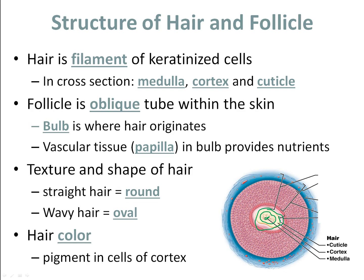Interestingly enough, the way that our hair gets its shape is based on the shape of that filament. So straight hair is very, very round in cross-section. That will result in straight hair. Wavy hair is more oval. So you can see this hair here is more oval in shape, and that indicates that this hair would be wavy as it grows out. Hair color is dependent on the pigment cells in the cortex. So you can see there's not very many pigmented parts in this cortex, so this is likely a blonde hair. We'll talk more about that in just a second.